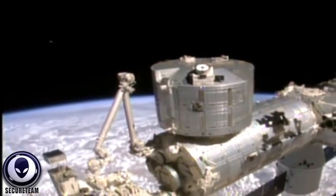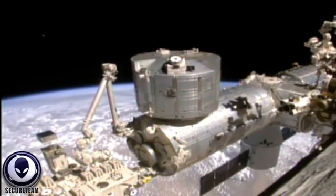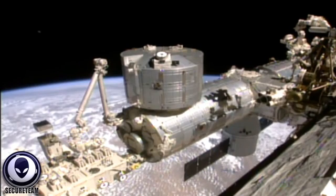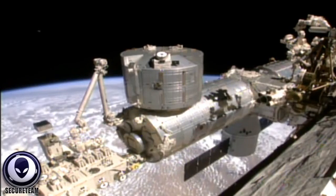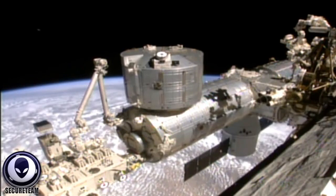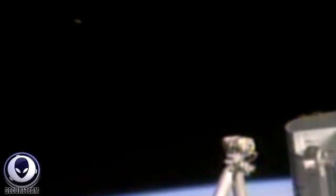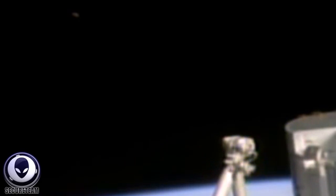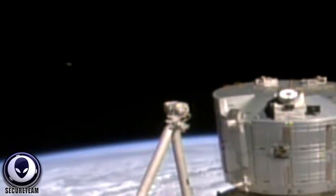This object here, slowly, as you cycle through the footage, moves out of frame. It moves up and to the left and out of frame, and it looks more rectangular or triangular shaped. And it could be the same object, only this time at a distance, that has since moved far away from the Earth's horizon after NASA cut the feed, and maybe they just brought the feed back once the object was far enough away to the point where we wouldn't be able to discern what this is.